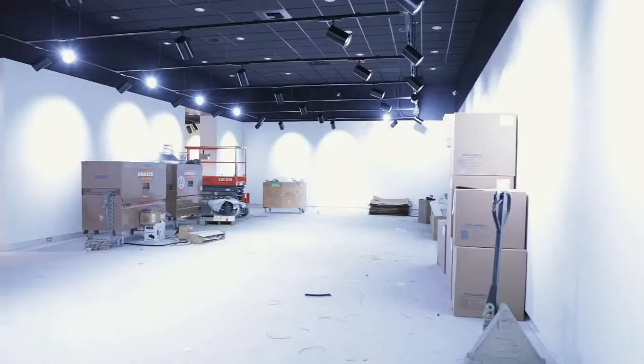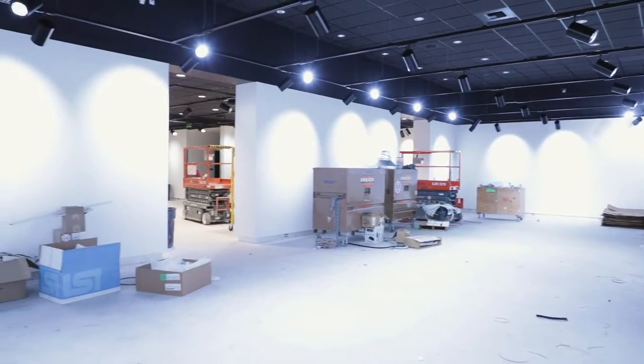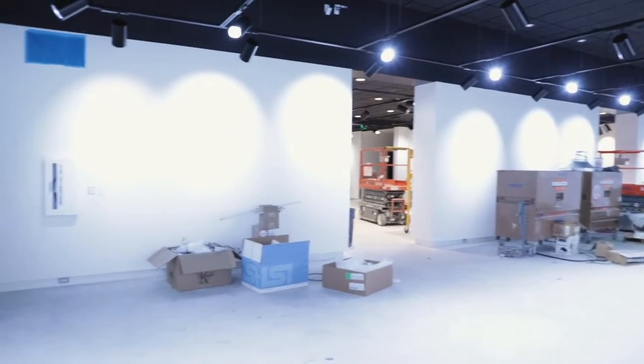We're going to be able to get better exhibits from museums and colleges that wouldn't necessarily let us borrow them in the past. Since we have a new space that's climate controlled and light controlled, that will bring a much better experience for the students here on campus. So they'll be able to see a wide variety of things from all over the world.